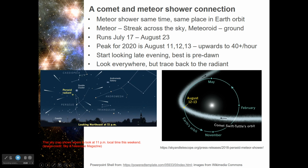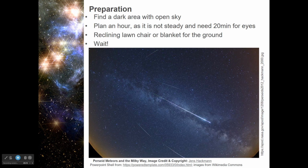Now, a few more tips to help you out. And really, this is it. Find a dark area with an open sky. Bright lights are going to interfere with what you can see. If you remember, in the first of the series, we talked about citizen science and mapping the night sky. So maybe you could go on that map and look for the dark areas. But dark area, open sky, because you want as much of a horizon as you can. So people who live in the bright cities, sorry, you're not going to get to see a whole lot unless you go out into the country.